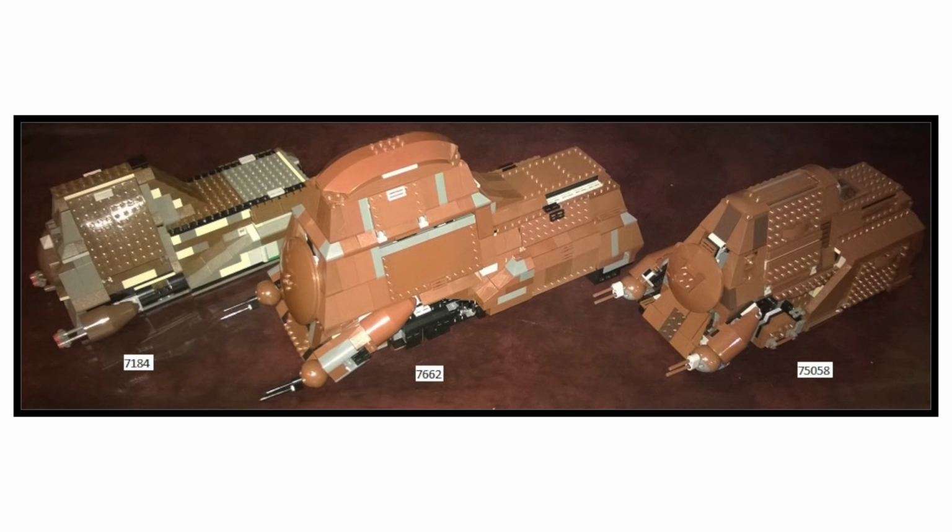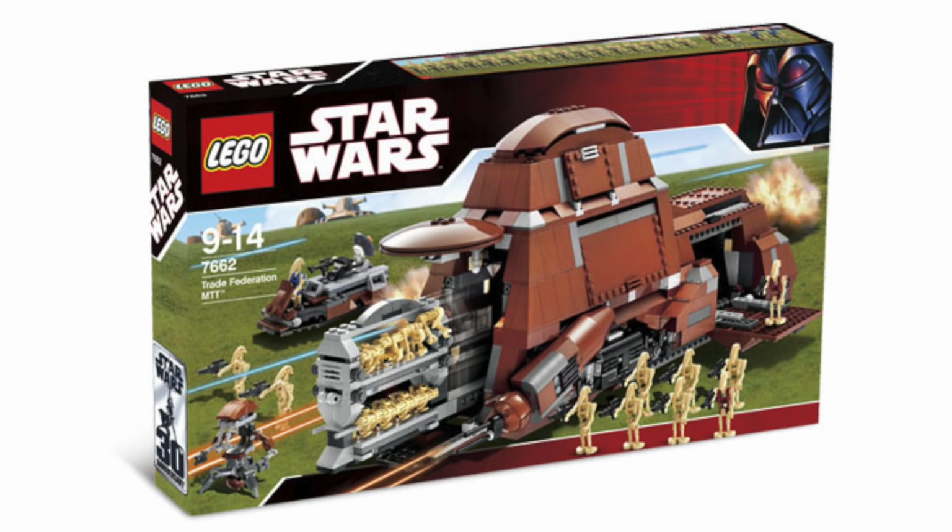The 2014 one just doesn't hang with it. It was a lot smaller, and so was the version from the early 2000s. It was also a lot smaller, a lot blockier and worse design. But for $100, 1,300 pieces, just an amazing design, best MTT ever. Hands down the best set from episode 1 in my opinion.